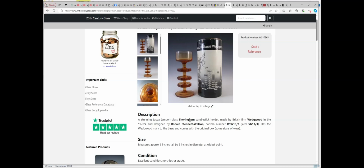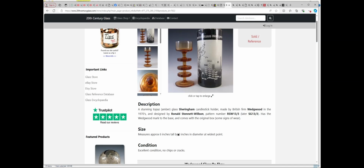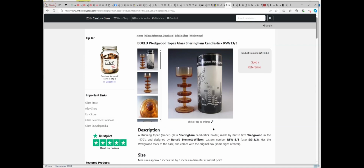Sheringham candlestick holder by Wedgwood, designed by Ronald Stennett Wilson. He's got the patent number here, RSW 13, later changed to SG, but this 3 must relate to the number of discs, so that must be an RSW 13/7, and it has a special mark on the base. Anyway, there you go. I don't know what he was charging for that. I guarantee it won't be cheap because it's got 7 discs.